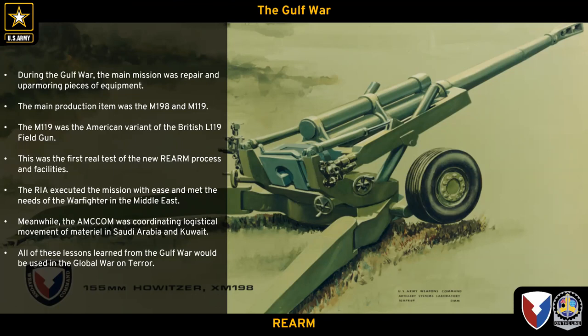But something that I want to put out here, and this contributes to the larger story of Rock Island Arsenal as it is today, not necessarily as it was: AMCCOM, the Armament, Munitions, and Chemical Command, was headquartered at Rock Island Arsenal, and it grew out of Weapons Command and Ordnance Weapons Command. But it was coordinating all the logistical movement of material in Saudi Arabia and Kuwait, as well as building research and development and overseeing the depot activity that was happening back in the States.